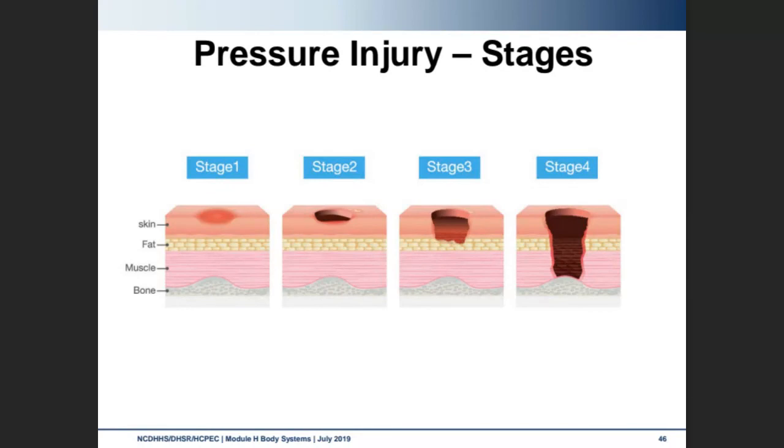Stage 4 is when you're going to actually see the muscle, tendon, and bone exposed. So I apologize. I think I categorized that with stage 3. So stage 4, again, as you can see in this image, that's when you've gone all the way down to the bone layer. Stage 3 stays within that subcutaneous fatty layer. Let me know if that was confusing. I apologize. I skipped over that by accident.